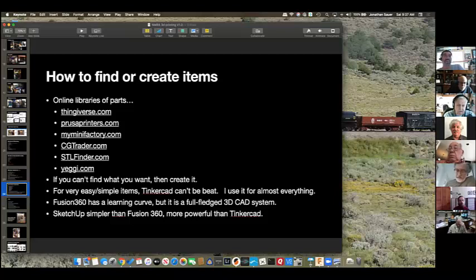How do you find or create items? Thingiverse is one of my favorite places. And these slides, we'll get these out, so you can get the links. MyMiniFactory has a lot of stuff. CG Trader and Etsy also have things that you can buy, and free stuff.